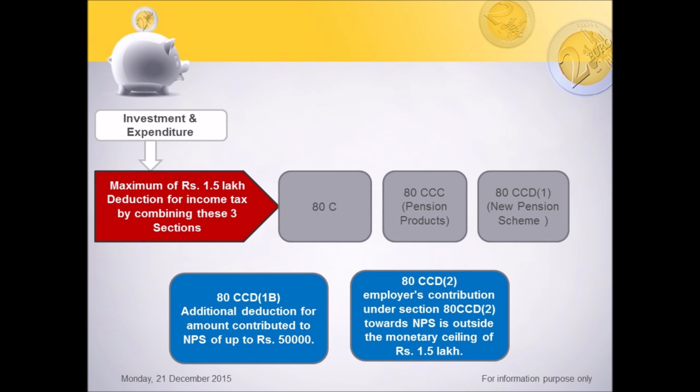Firstly, let's take a quick view of some of the important investments for tax saving. A maximum of ₹1,50,000 deduction for income tax is available by combining investment in these three sections: Section 80C, Section 80CCC for pension products, Section 80CCD 1 for the New Pension Scheme. 80CCD 1B gives an additional deduction for amount contributed to NPS of up to ₹50,000. Employer's contribution under Section 80CCD 2 towards NPS is outside the monetary ceiling of ₹1,50,000 deduction.